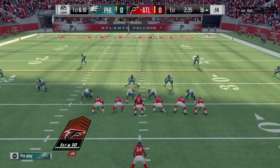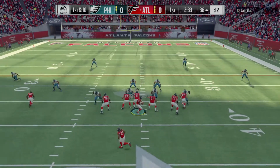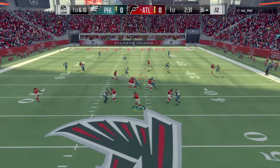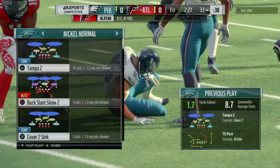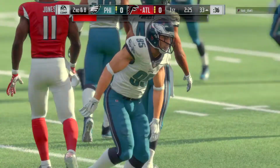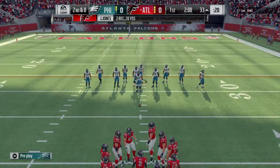Shift together here from the D-line. On first and 10, it's Ryan. And Jones has it over the middle. Give him a couple on the catch. It's second and 8. And he's already got 2 catches on the opening drive.